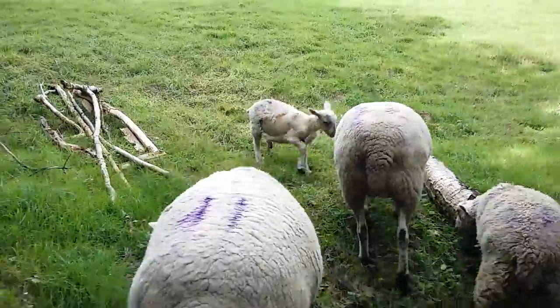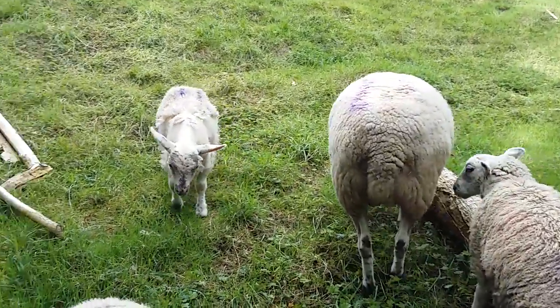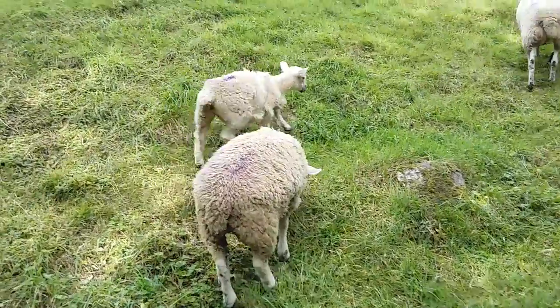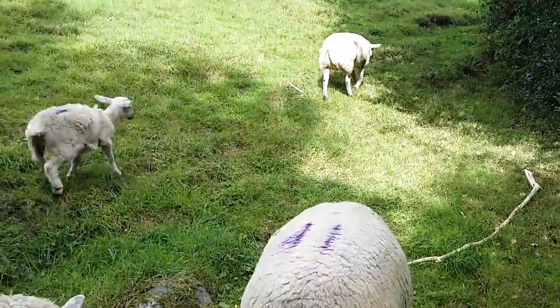So those two little ones, the farmer was going to shoot them, so I brought them home. And I think they're doing quite well. She's really caught up. She'd been poorly since she was born, but she's doing really, really well. And the others have accepted them now, so they're getting on dead well.